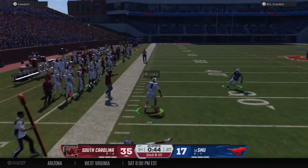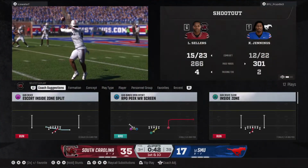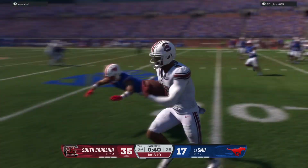With the catch, it's Gibson. Oh, he's got some space. And he'll move his way forward to the 1st down. They'll mark it at the 35.